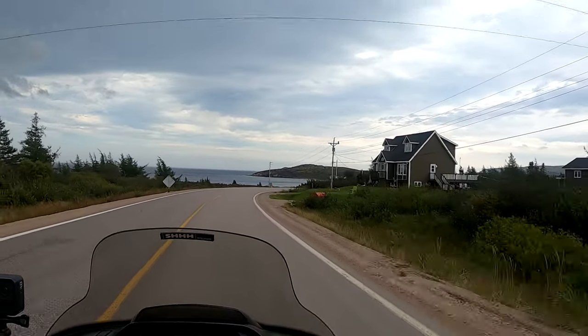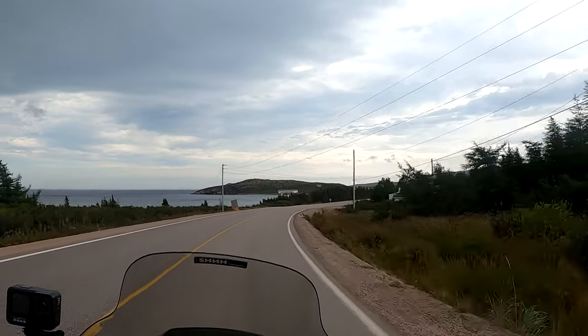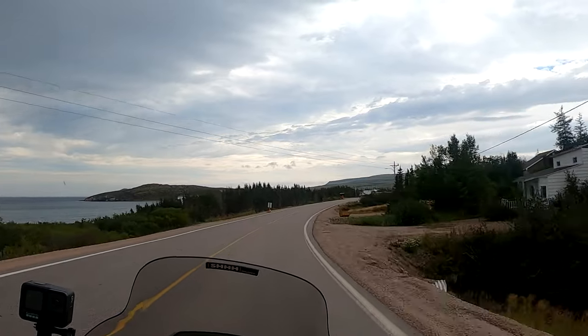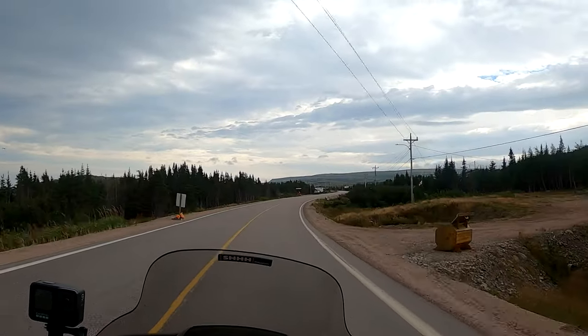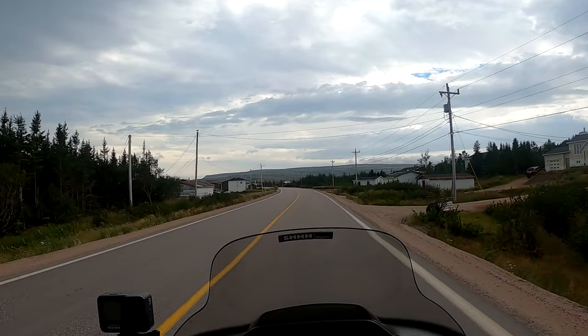There, that's better. So that stretch of highway from Pinware north, about two-thirds of the way to Red Bay, is all construction gravel. That was roughly about 20 kilometers of gravel there.